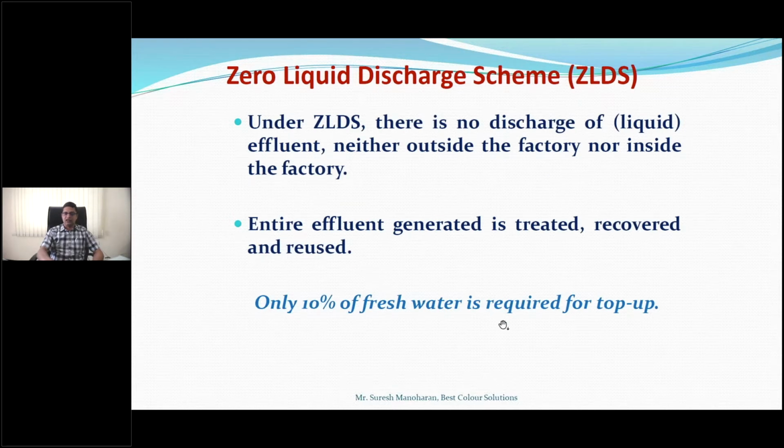So how are we handling it? As far as the effluent is concerned, our factory comes under a zero liquid discharge scheme. That means we don't discharge any liquid effluent, not a single drop, neither inside the factory nor outside the factory into any river body. The entire effluent that is generated is treated, recovered, and reused. In the recovery process, we get about 90% recovery, and 10% is lost due to natural evaporation. So our freshwater requirement has come down by 90%. We use only 10% fresh water for our production top up, and the remaining 90% is from the effluent that is generated. This takes care of both issues: the handling of the effluent, and the freshwater requirement.